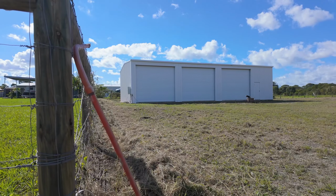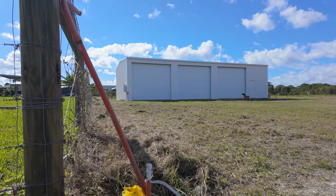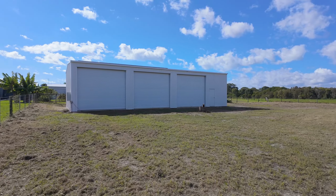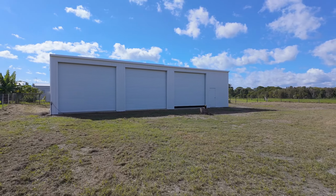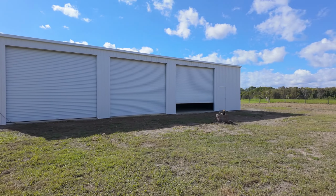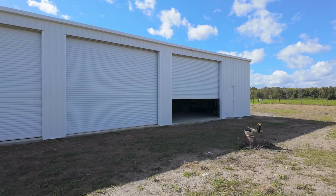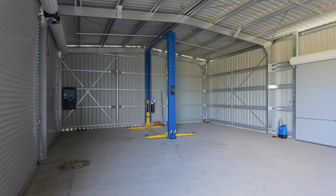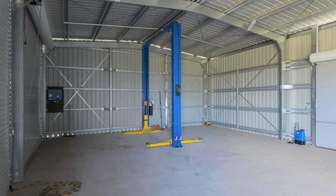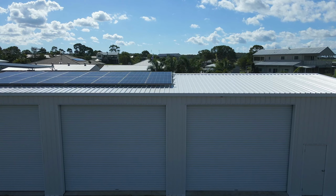And the centrepiece of this block to get you started is that fantastic 18 by 9 metre triple bay shed with power connected and high 3.4 metre entry doors. Two of these also have remotes. But wait, there's more. This shed comes complete with a 4-ton clear floor hoist. And you've got a 13.2 kilowatt solar power system on the roof to get you started.